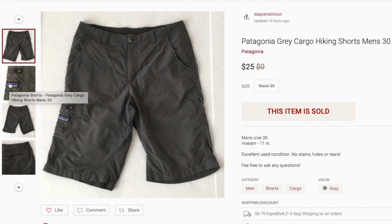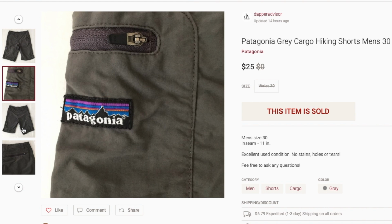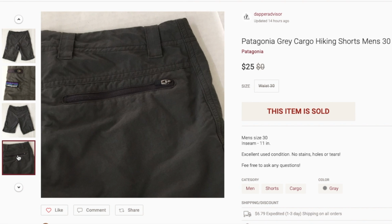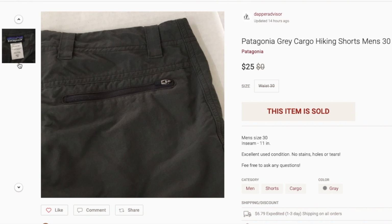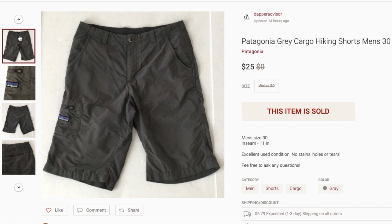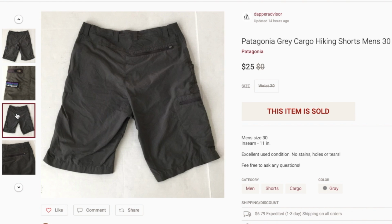Next is another pair of Patagonia shorts, and as you guys can tell, Patagonia is super popular in my area, so I get a ton of Patagonia pieces. And these shorts sold for 25 bucks. I picked these up for maybe, I think, either $3 or $4. And these sold very quickly on Poshmark, within less than a week. So definitely be on the lookout for anything Patagonia. You already know it always sells well, and shorts have been selling like crazy for me.